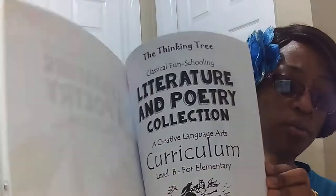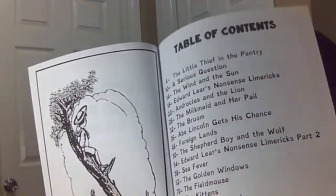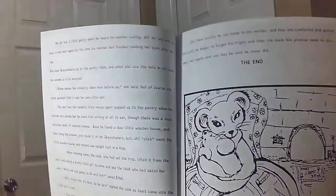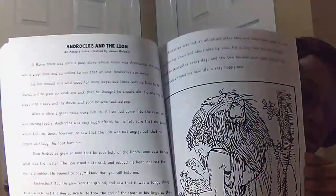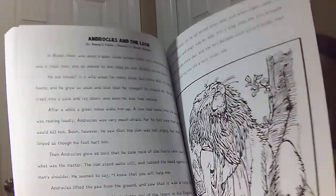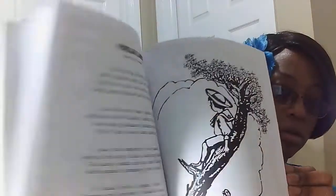First of all, I just want to show you this book as briefly as possible, because sometimes my camera is backwards. So, I want to give you a brief look and let you see it a little bit. Then I'm going to talk through what I like about this book. Okay, what I absolutely love about this book.